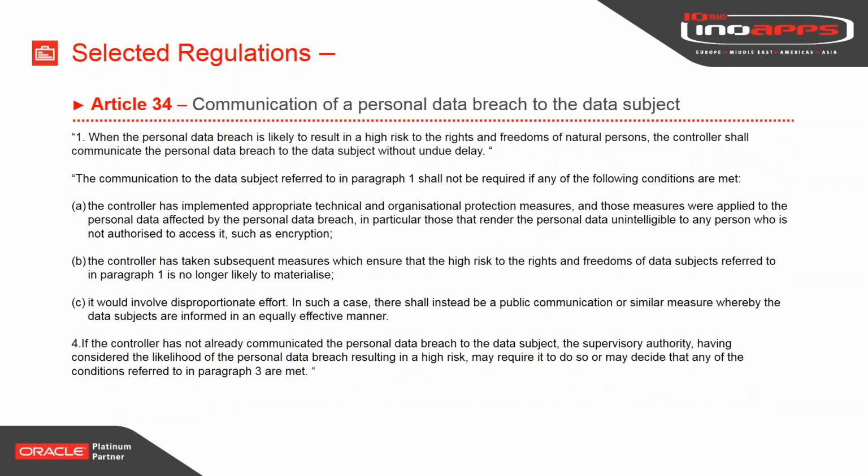Article 34 talks about communication of a personal data breach to the data subject. So again, just picking up on, in a nutshell, what that means. You've got to be able to track and monitor data breaches and be able to report that straight away back to the data owner, controller, or indeed the processor. So don't be the last to find out. You need to have certain measures in place to report on those data breaches.